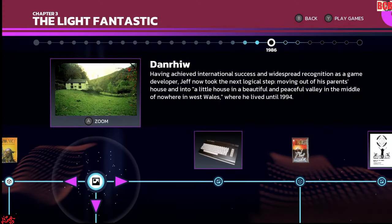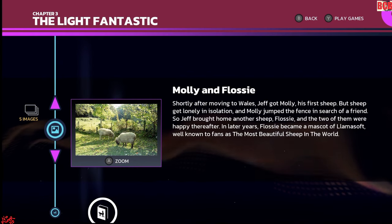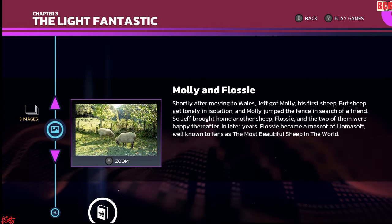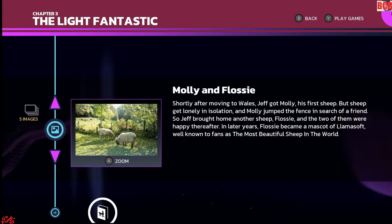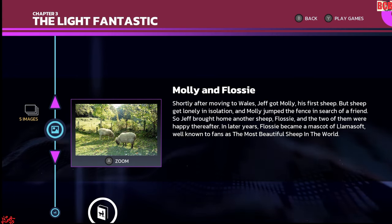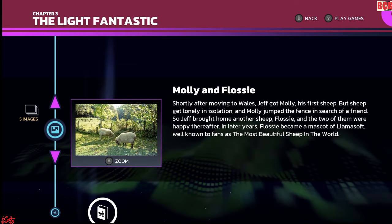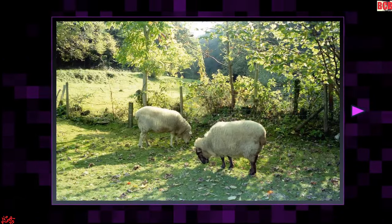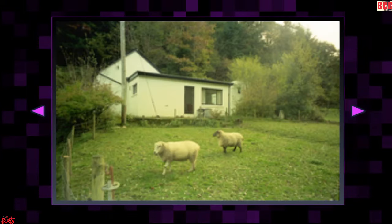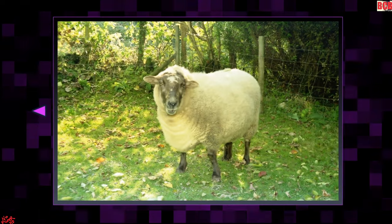Molly and Flossie. Shortly after moving to Wales, Jeff got Molly as first sheep. But sheep got lonely in isolation, and Molly jumped the fence in search of a friend. So Jeff brought home another sheep, Flossie, and the two of them were happy thereafter. In later years, Flossie became a mascot of Llamasoft, well known to fans of the games and throughout the world. Very cool. Beautiful pictures. And what nice sheep.